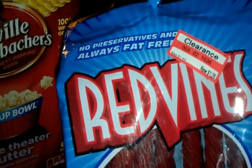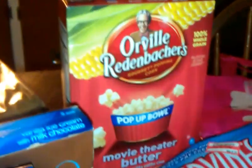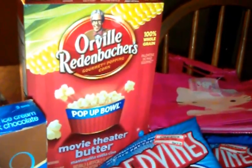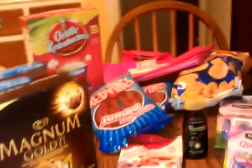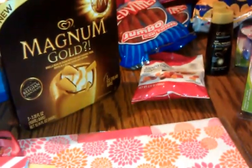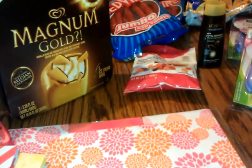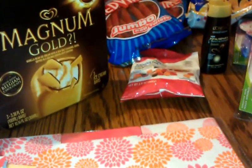The Red Vines were on clearance for $1.26. I got two. I didn't have a coupon for that. I got the scoops and have a coupon for that. The Orville Redenbacher, I had a free coupon up to $2.79. Okay, there we go. The Orville was $3.69, so a dollar and something in change for that.